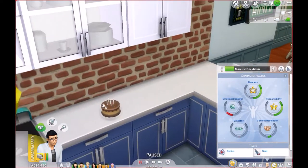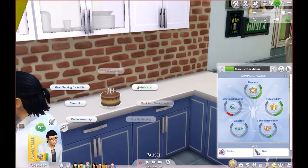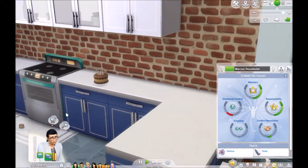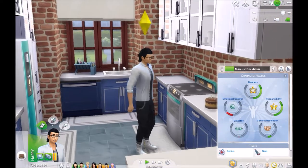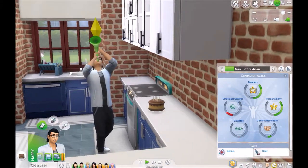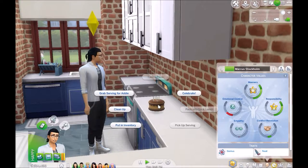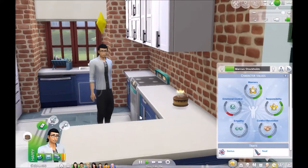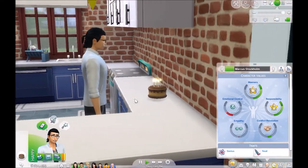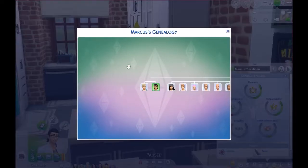I'm actually going to have to, after he ages up, cut out for that because I have to figure out where his dad lives again. I know his dad is Stefan. Does that count as aging up? No? Oh my god. Please? Okay. There we go. So yeah, his dad is Stefan, which I'll show you really quick.